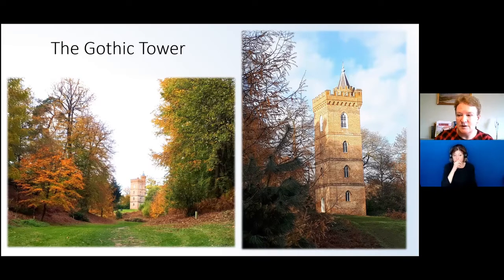In the 18th century, visitors could see St. Paul's Cathedral and Windsor Castle, as well as Box Hill, Guildford, and Claremont. Now, on a clear day, you can see Windsor Castle, but Canary Wharf is the new London landmark. Hamilton was interested in science as well as art, and he contacted Benjamin Franklin for details of the lightning conductor he had designed. And he installed one to the Gothic Tower several years before St. Paul's Cathedral got one.